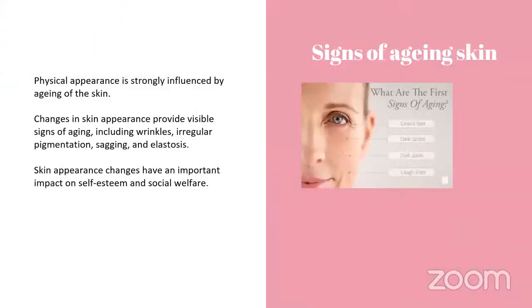So on this occasion, I would like to highlight healthy aging, or healthy skin. As we know, physical appearance is strongly influenced by aging of the skin. The changes in skin appearance provide a visible sign of aging, including wrinkles, irregular pigmentation, sagging, and elastosis. These skin appearance changes have an important impact on self-esteem and also social welfare.